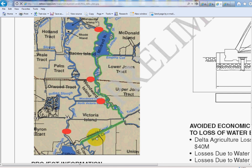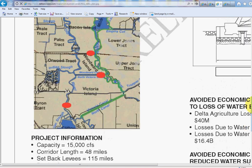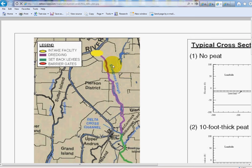There's already a new water pump and siphon built on Victoria Island. I'll show you a picture of that. And there's also these proposals for these different barriers. These are barriers that keep the freshwater flow going to the export pumps. Pumps come off of Clifton Court Forebay, and the capacity of all of this is 15,000 cubic feet. So you don't need a tunnel when you've got this one going. This is the first half of the dual conveyance, the central conveyance option.